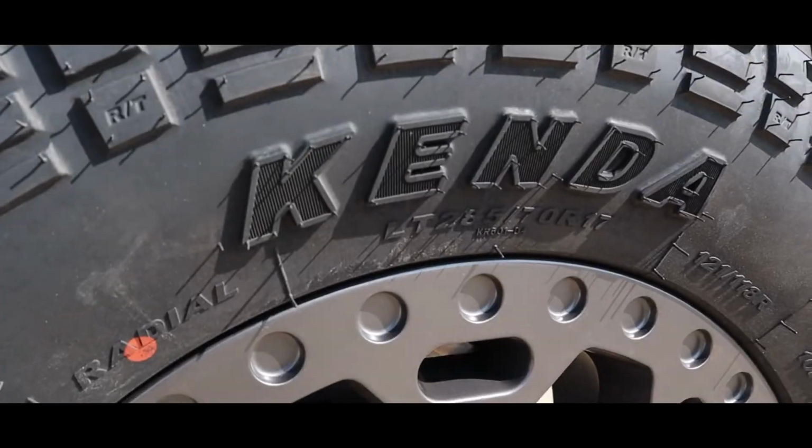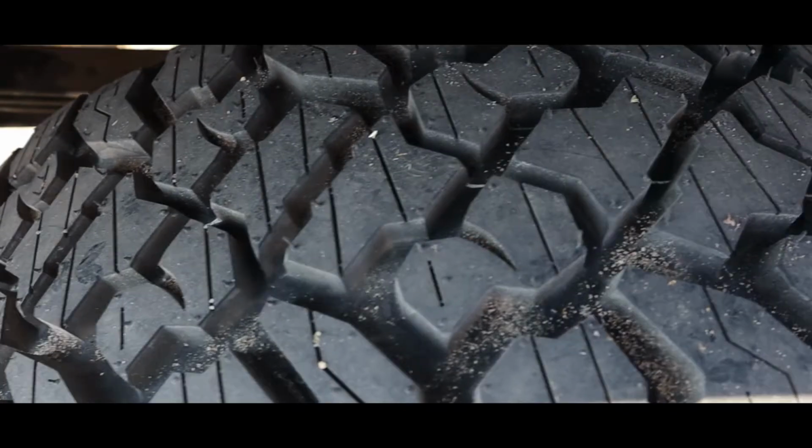And of course, it wouldn't be a SoCo build without the Klever RTs. These are a 285/70R17.